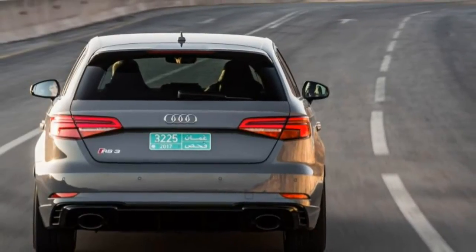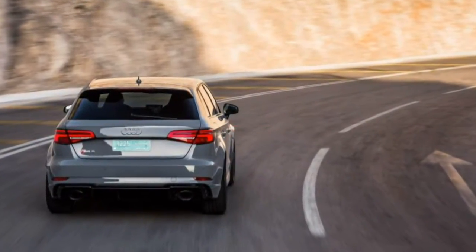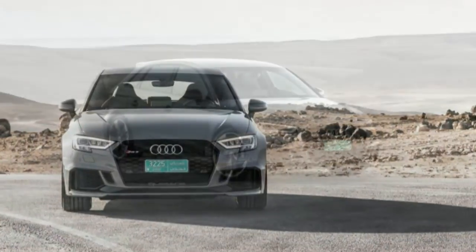This engine loves to be worked hard all the way to the 7,200 revolutions per minute fuel cutoff if the mood takes you, but it still feels deceptively relaxed and impressively rapid at a five-tenths pace.